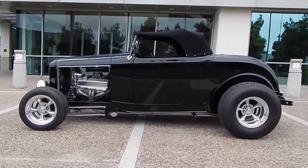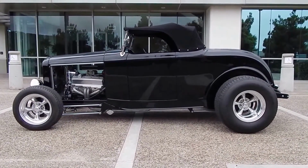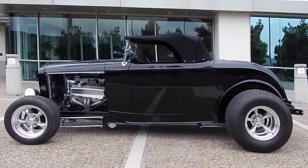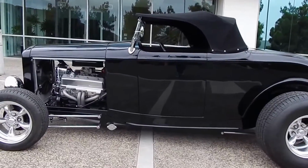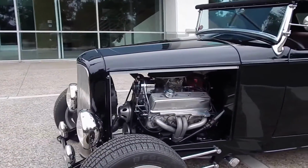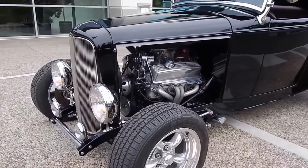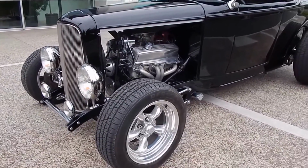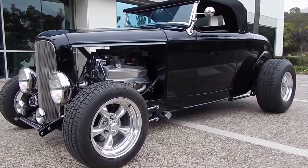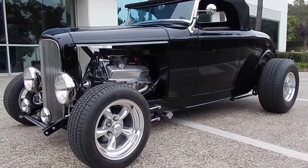It has a rod bod, all steel body. Very nice little stance on it. That's why we started out on the left-hand side here. Classic street rod chassis. Very nicely done, traditional front end. We'll cover a lot of that on the undercarriage video portion of this video. Done in a nice jet black, American racing wheels.